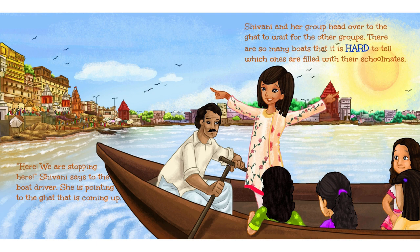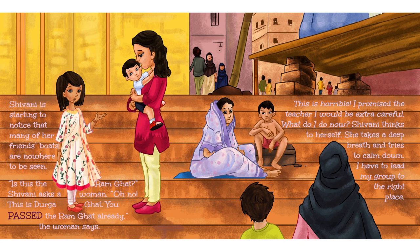There are so many boats that it is hard to tell which ones are filled with their schoolmates. Shobani is starting to notice that many of her friends' boats are nowhere to be seen. Is this the Ram Ghat? Shobani asks a woman. Oh no, this is Durga Ghat. You passed the Ram Ghat already, the woman says. This is horrible. I promised the teacher I would be extra careful. What do I do now?